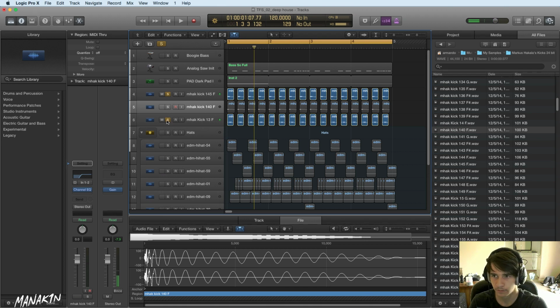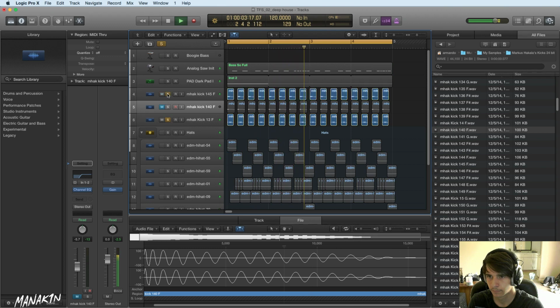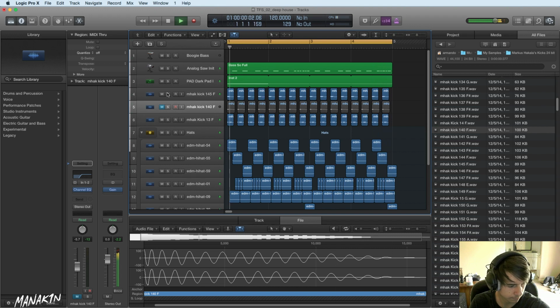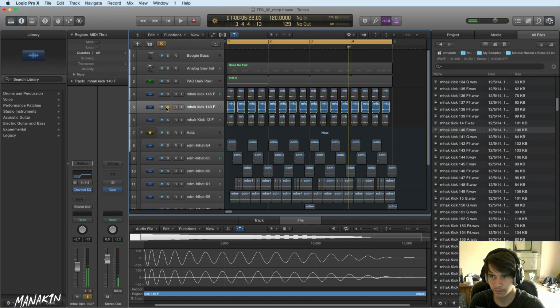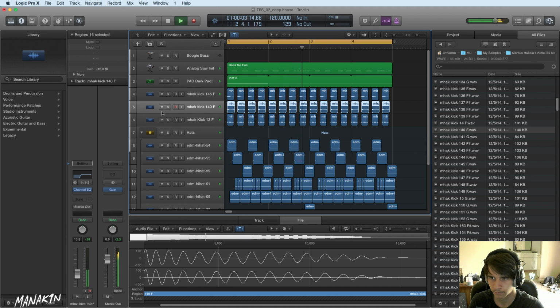Okay, so I kind of like the high end with this one. That one's a lot sharper. Let's listen to the mix and see what it sounds like with the mix. So I definitely don't like this one here. Something sounds really weird. I'm not quite sure. Gosh, my setup is so weird right now. Things are throwing me off.